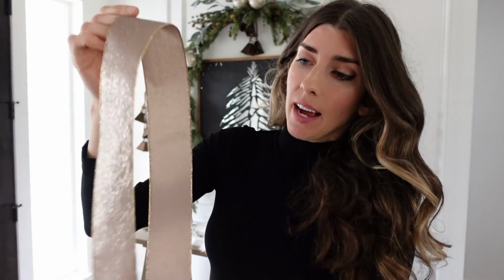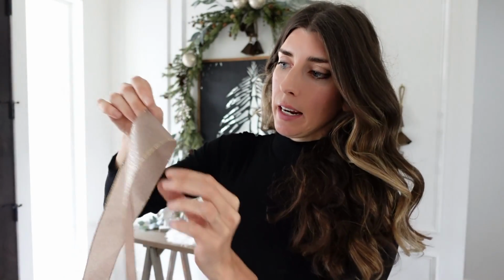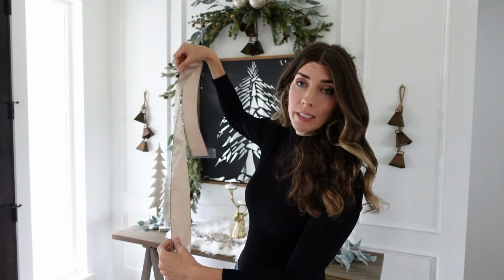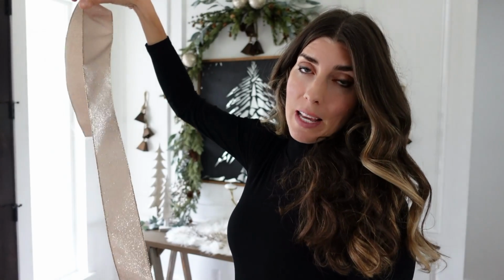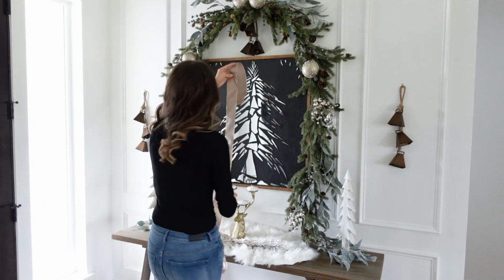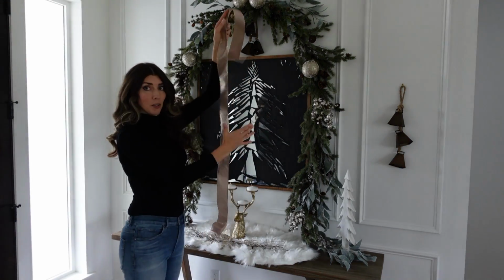I did buy this beautiful shimmery gold ribbon from Hobby Lobby, and it's wired, which is really nice. And I thought about putting that on the wall originally. And when I turned the lights on at night, it was so pretty because it actually shimmers. So if you want to do that, think about adding ribbon to the wall. It'd be so pretty, kind of like a present on the wall in a sense. Like if this was blank, you can make this look like a wrapped present or something.